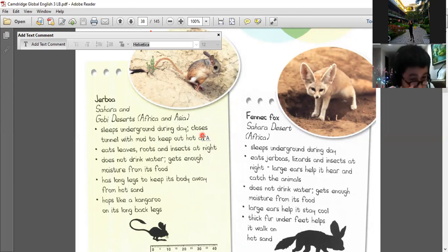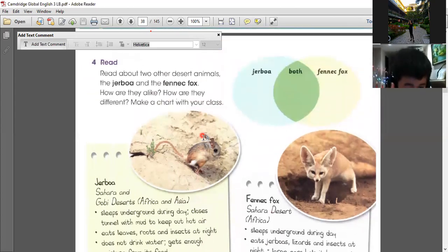You put it higher. Okay. Closes tunnel with mud. All right, how about the fennec fox?